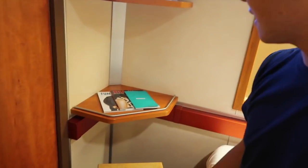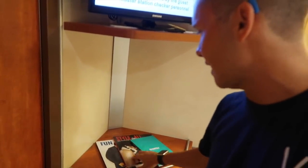Over here's your entertainment system. They've got just a couple of magazines down there for you. The Effie, of course, Style for All, and Fun Ashore. That is your shore excursion booklet. Take a moment and read through that if you don't know what shore excursions you're going to be doing yet. Up top, they do have the safety briefing going on for you right now on the TV. It just tells you where the lifeboats are, where the meeting locations are, that kind of thing. So in the event of an emergency, you will be well prepared.